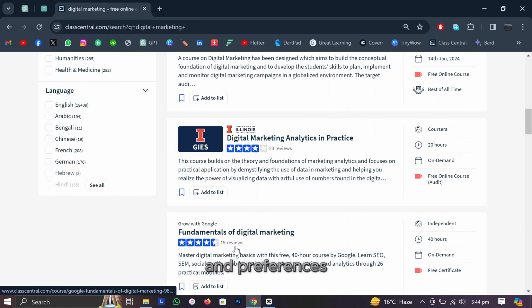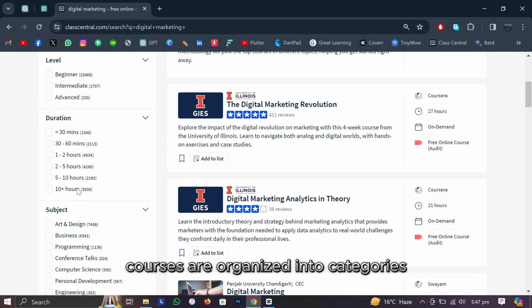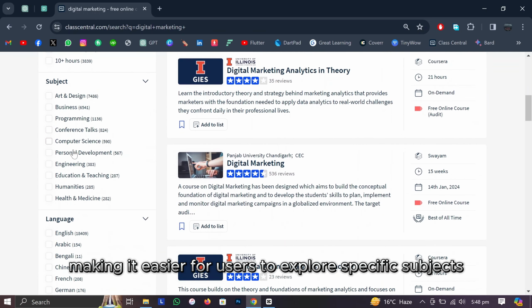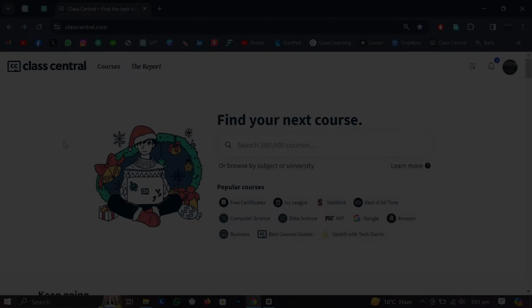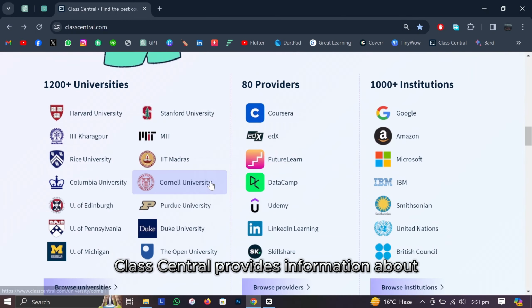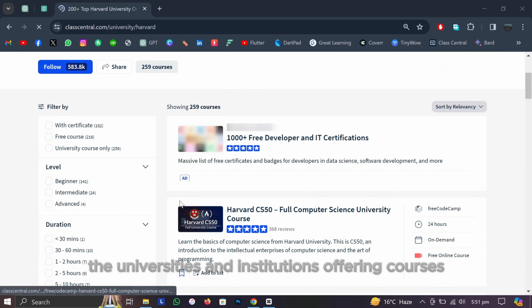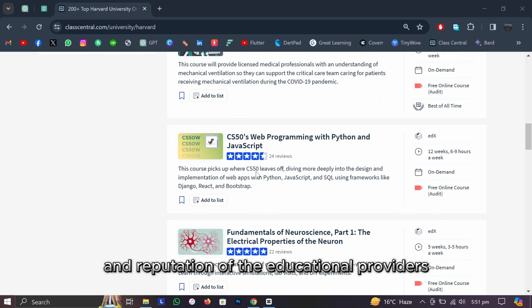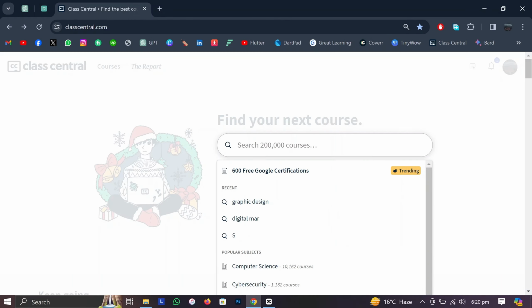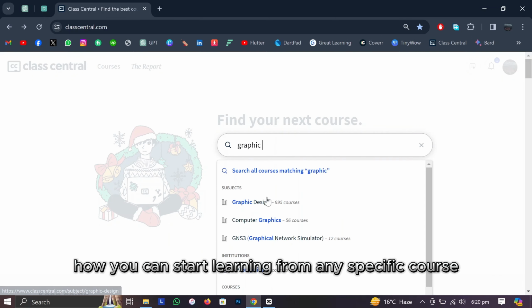goals and preferences. Courses are organized into categories, making it easier for users to explore specific subjects or areas of interest. Class Central provides information about the universities and institutions offering courses, helping learners understand the credibility and reputation of the educational providers. Let me guide you how you can start learning from any specific course.